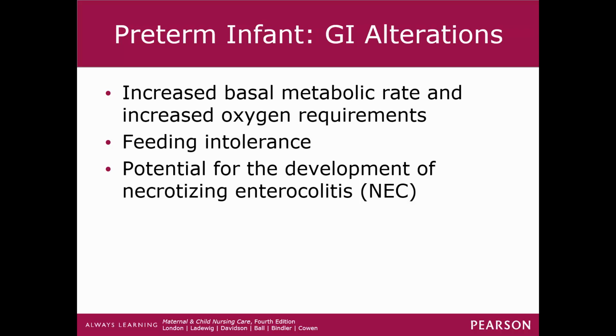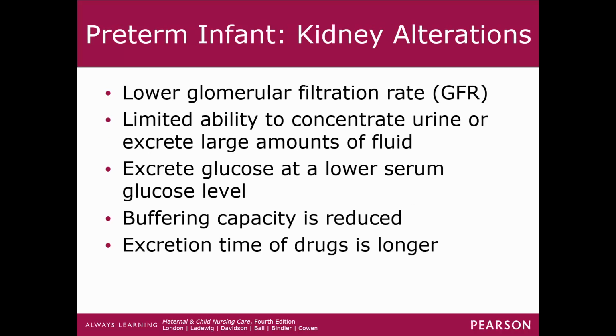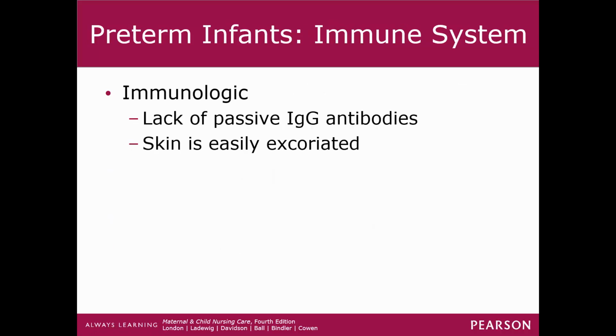All right, so a lot of this we've already spoken about for their GI. Now for their kidneys, again, these babies are premature, so their excretion and their filtration is going to be impacted. And this is especially a concern if you're giving this baby drugs for any reason. So we've got to be really careful on our doses for these tiny kids.